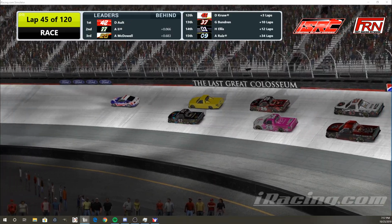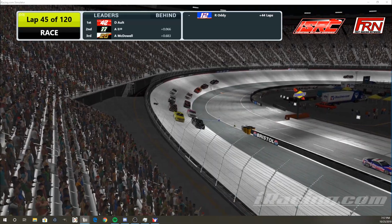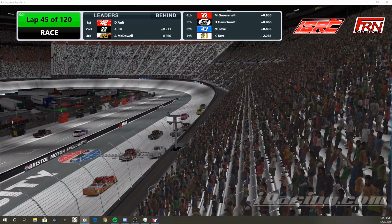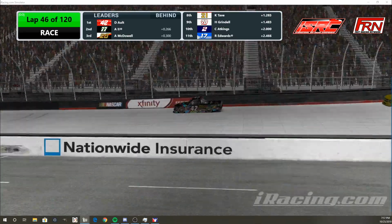Here they come back to the restart zone. Will we be seeing tire spins once again? Pace car takes a sharp left down pit road. Here they come. Green flag back in the air here at Bristol Motor Speedway. Dylan Alt with the great jump on that restart. Here comes McDowell side by side for the 2nd spot.